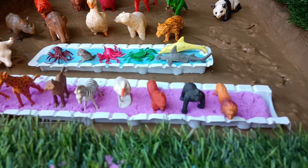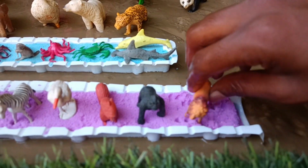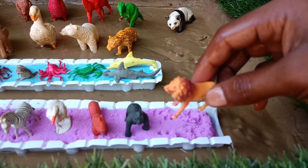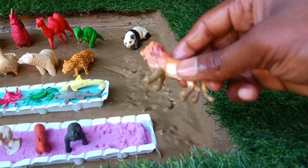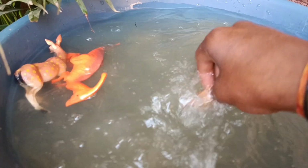The next animal you have is a lion. You also clean it by lying in the mud. Lions are known as the king of the jungle and are excellent hunters with sharp claws and powerful roars.